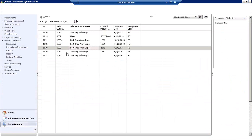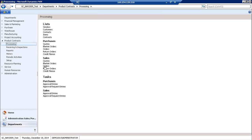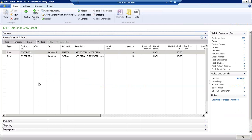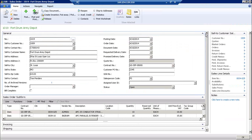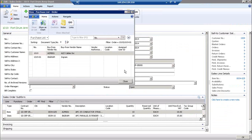So let's go over to the sales order side of this. So 1019, that quote, when it got approved, it became a sales order. One of the things that I like is it uses the same number. So now it's easy for me to remember that here's the details, that APC cable and extender, 1019. So it went from that quote process to the order process, and now when I look at the line level detail here, I can actually see where this is in the shipment process. When I go to the order, it was a drop shipment setup, and here are the 2 POs that got created.